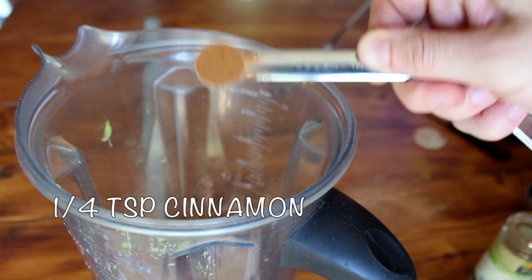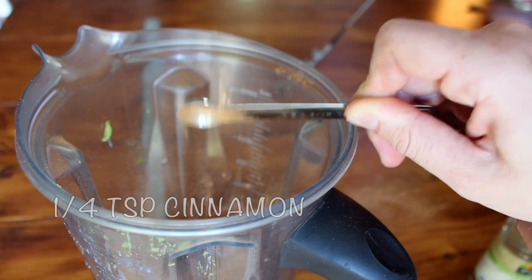Then you'll just want to tap in 1/4 teaspoon of cinnamon. This is really good as a blood thinner and for healthy circulation, but also flavor. It really goes well with the cacao powder and the chocolate taste. It's just giving it that extra little oomph.